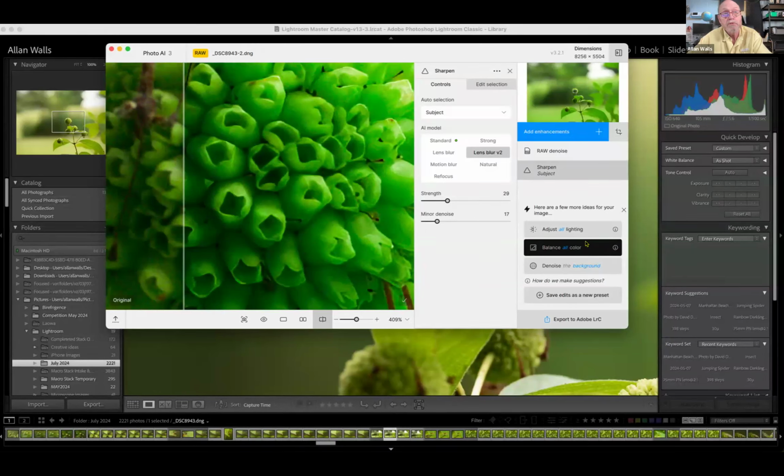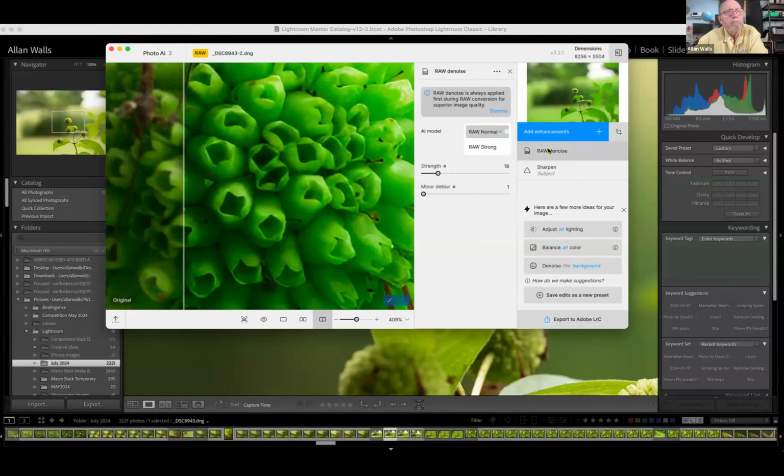Does anybody use either the color or the lighting adjustments that the new app offers? No, I stick to the neat denoise and sharpen. I have a comment about that. If you use either the lighting or the balanced color, you cannot output the raw image. It will turn into a TIFF. Yeah, correct.